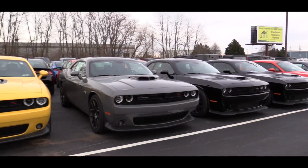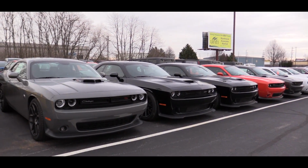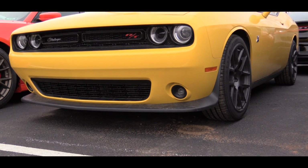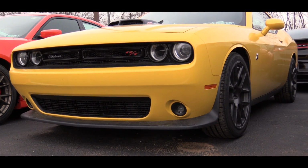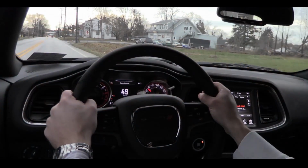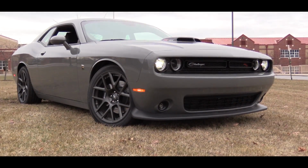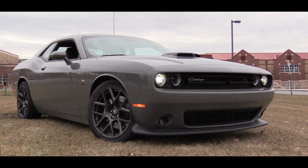And for all you guys wondering, what's new for 2017? Not a whole lot, to be honest. There are some new colors, of course, as there usually is, including Delmonico Red Pearl. Most obvious one probably for 2017 is called Yellow Jacket. So that's going to be a pretty sweet addition. Also, there's going to be Granite Crystal Metallic, Redline 3K, Contusion Blue, and the one I am in today is called Destroyer Gray. And there are a few different driving modes for this one available as well.